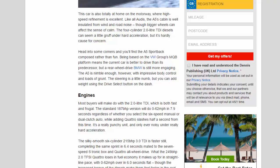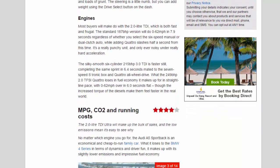Engines. Most buyers will make do with the 2.0-liter TDI, which is both fast and frugal. The standard 187 bhp version will do 0 to 62 miles per hour in 7.9 seconds regardless of whether you select the 6-speed manual or dual clutch auto, while adding quattro slashes half a second from this time.